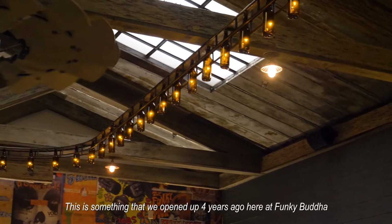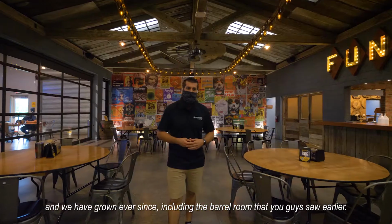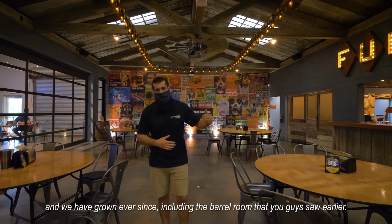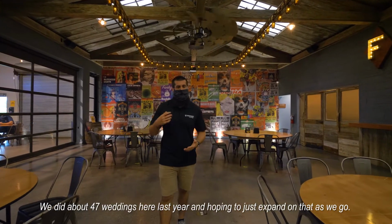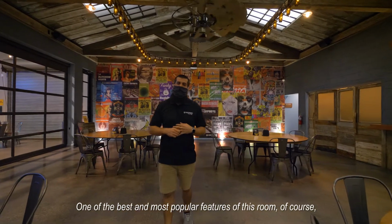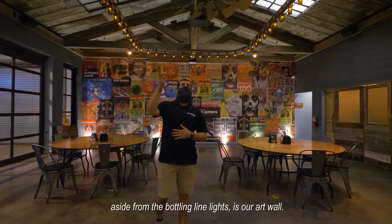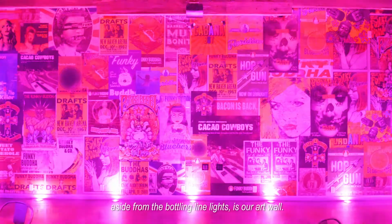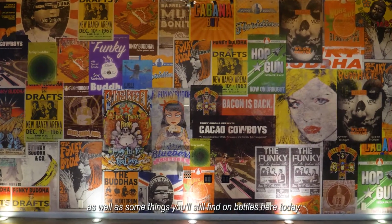This is something that we opened up 4 years ago here at Funky Buddha, and we have grown ever since. Including the barrel room that you guys saw earlier. We did about 47 weddings here last year and hoping to just expand on that as we go. One of the best and most popular features of this room, of course, aside from the bottling line lights, is our art wall, featuring artwork from our original location, as well as some things you'll still find on bottles here today.